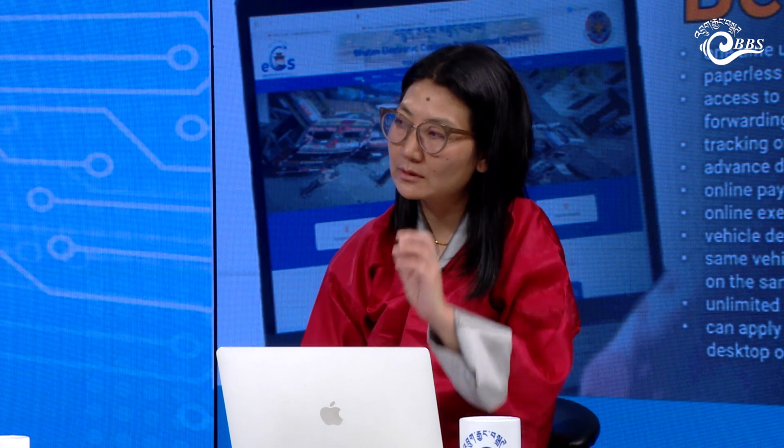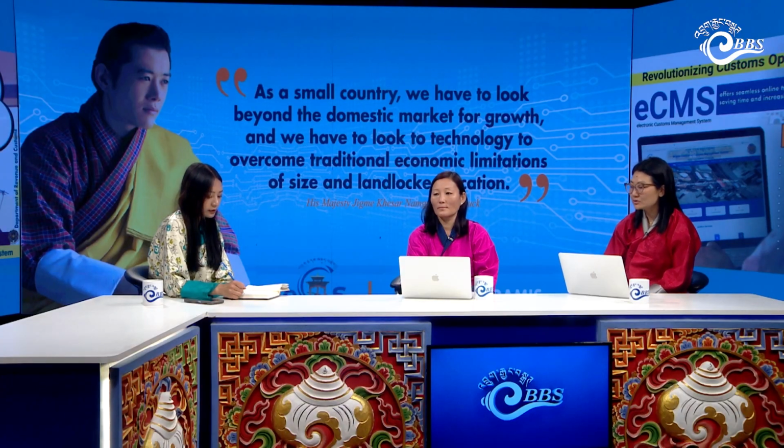So they'll have to be very efficient now. They have to be proactive, because as of now, since customs was always there to help them and to clear the goods along with them, I think they've become a little complacent. But now with eCMS, since we will not be involved in submitting the declaration, they will have to be very efficient. So this is a major impact that it has on the CFAs.